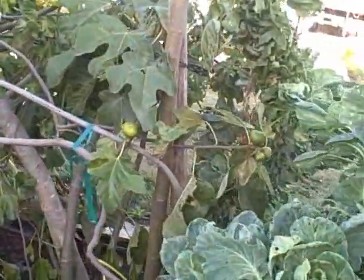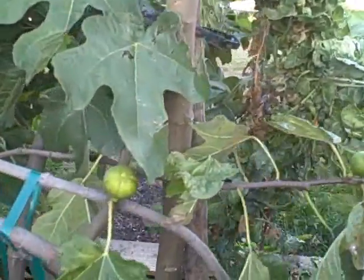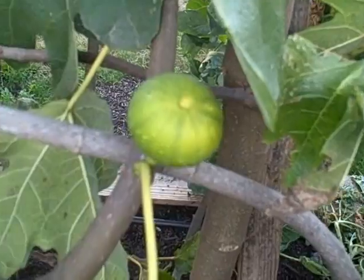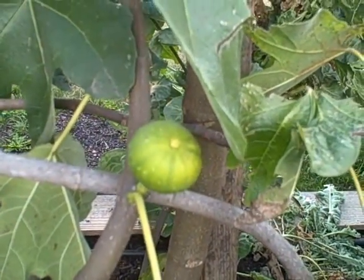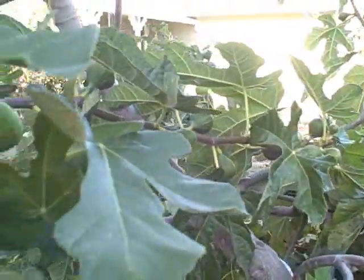Continuing on, I also have a fig tree here. The figs are starting to ripen up, but unfortunately they ripen up at different times, and I wish I would have enough figs off my tree for a full meal, and I don't. So I also supplement with buying some figs sometimes.